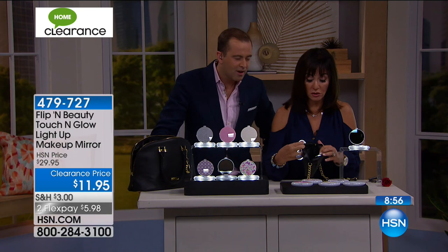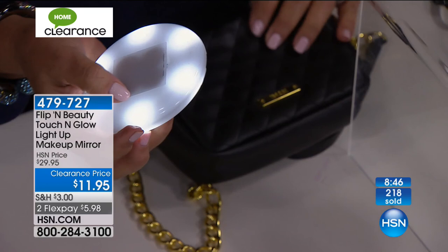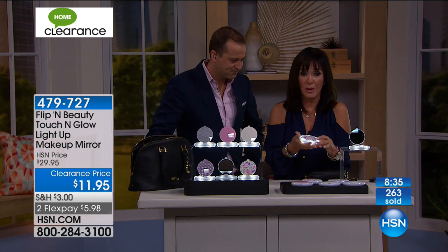What do you need to take with you, girls? You need your credit card, you need your lipstick, but you need to see what you're doing. And how about when you're at a restaurant, sitting across the table from a handsome man, and you want to be able to read the menu? Do you want to take out your phone? That's so obtrusive. That's terrible. What you can do is take out your Flippin' Beauty light, turn it on, and read the entire menu.